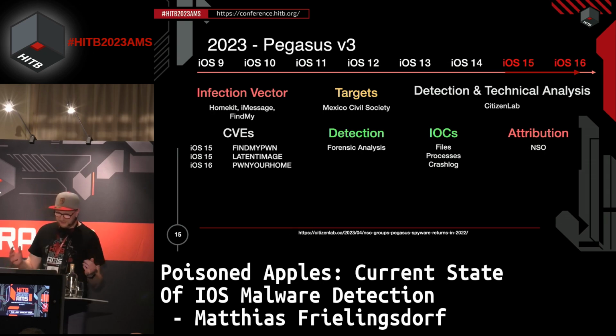And yesterday, or maybe the day before, we got the third version of Pegasus. This one is using three different exploits, and it's working on iOS 15 and 16.1. It's still NSO. They're still using false processes and a couple of crashes. And the exploits were in Find My. There was one also in the image processing part, and in iMessage again, and in HomeKit.